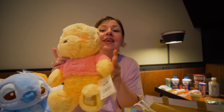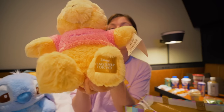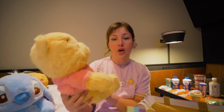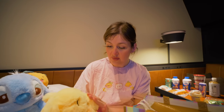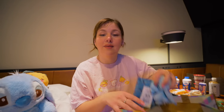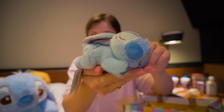We also got the Pooh Bear. This reminds me of Dean. But this was the flagship Tokyo Disney store exclusive plush. You cannot get this anywhere else other than the flagship Tokyo store. And then I got Emily some gifts. That's my sister. Got her this little tiny sleeping Stitch.